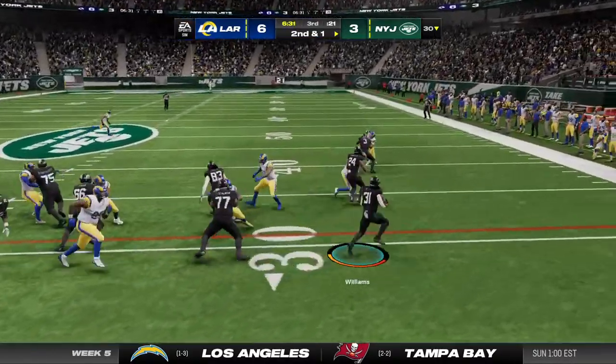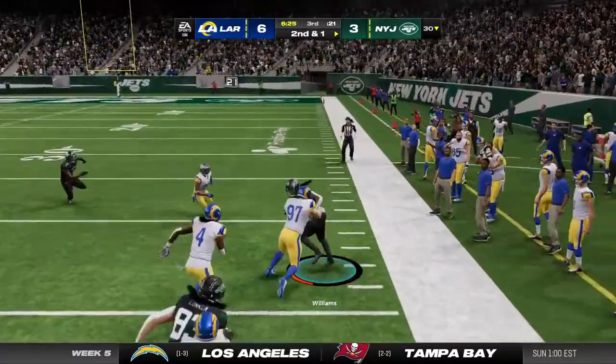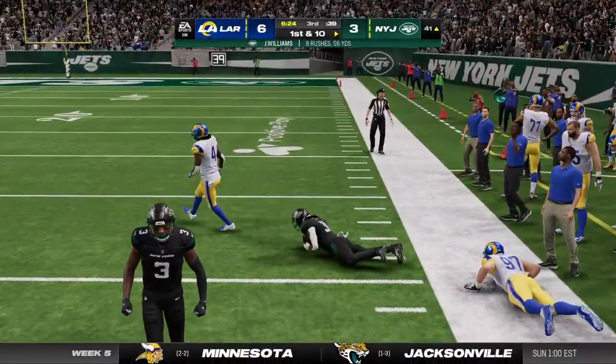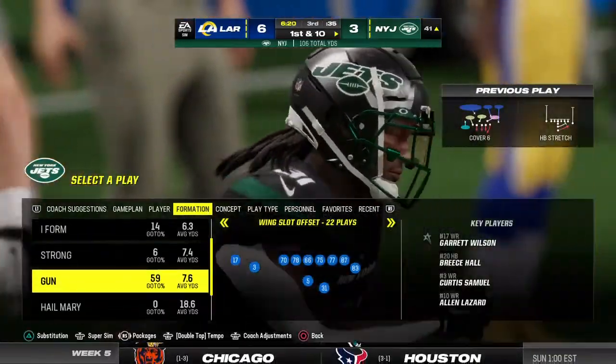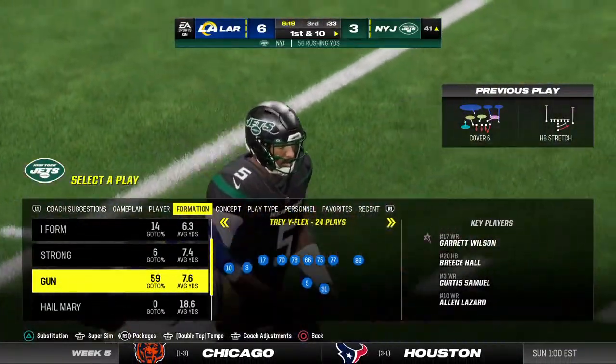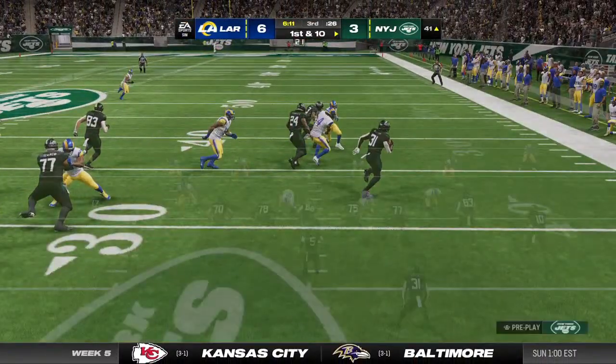Now they've got some time. The running game struggled in the first half. Opposition knows how to focus on defending the pass here. They've got to re-energize that ground game and maybe open things up for a comeback here in this half. 51 yards rushing now on 8 carries for him so far. Thought they were going to have him down a lot earlier, but he was able to shed that tackle.